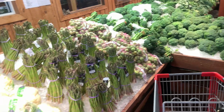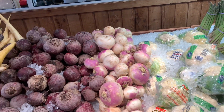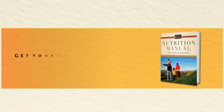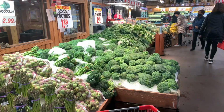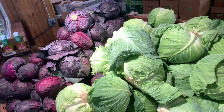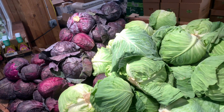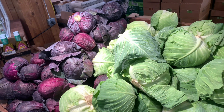And if you look into my books, it'll tell you all of the 12 families of cruciferous and how to get them in your diet. So make sure you have the nutrition manual, which is called the Treasures of Health Nutrition Manual. Make sure you have that book so you can use it as a reference for everything you're trying to do with your health. Cabbages are another cruciferous to put in your diet. So whether you do the red or you do the green, you're going to get different polyphenols in either one, and that's going to be a good choice.